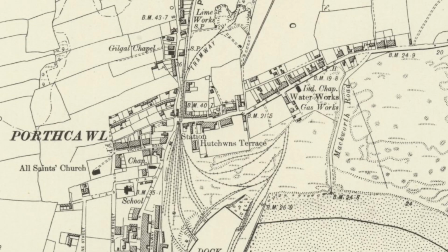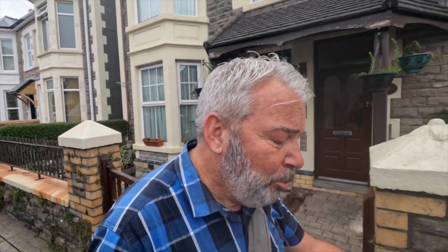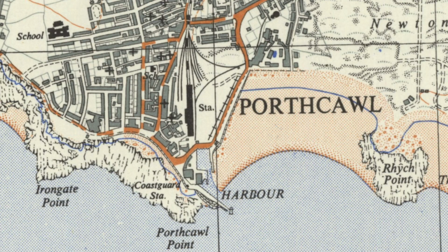Originally, the station was at the end of sort of Philadelphia Road, where Stoneleigh Court and the bus station is now, hence the name Station Hill. And if you remember that old gym, that building at the top of Station Hill has now been knocked down recently, along there was called Station Road, and that was the original station until 1916. Then they moved it towards the sea, to where the car park is now, alongside Salt Lake Car Park near Dock Street. And just like Porthcawl is today, people moaned back then.